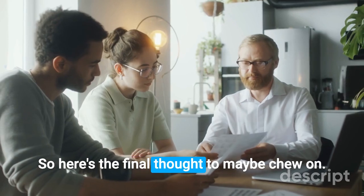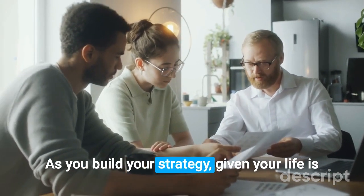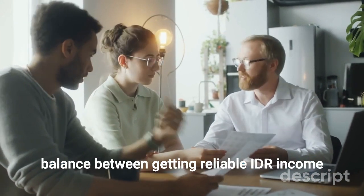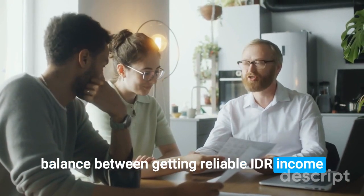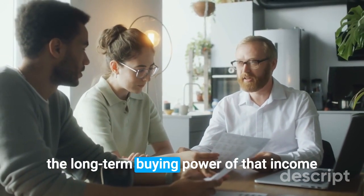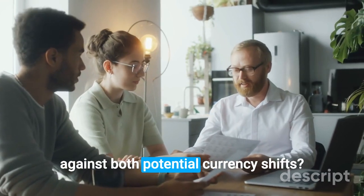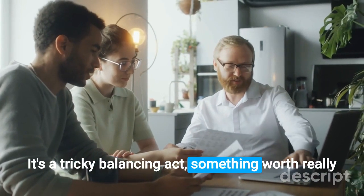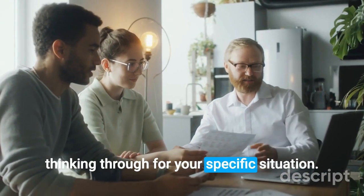Yeah. So here's the final thought to maybe chew on as you build your strategy, given your life is based in rupiah. How do you strike that right balance between getting reliable IDR income now for your expenses versus protecting the long-term buying power of that income against both potential currency shifts and that persistent local inflation? It's a tricky balancing act, something worth really thinking through for your specific situation.